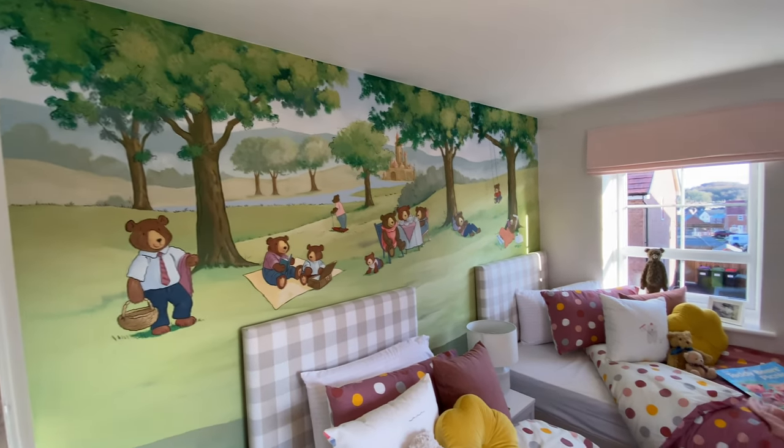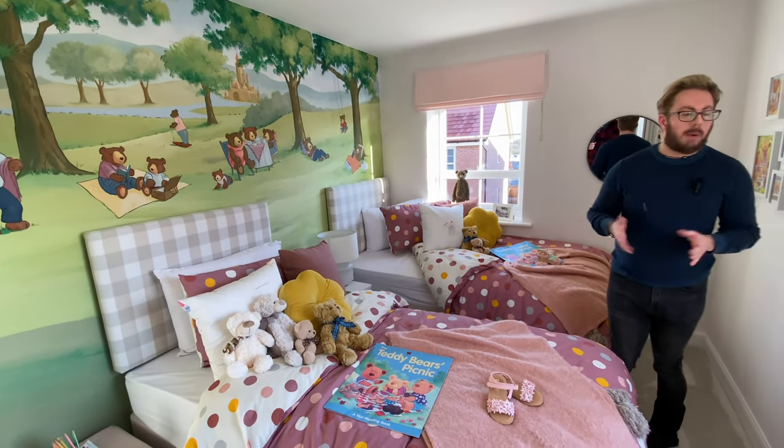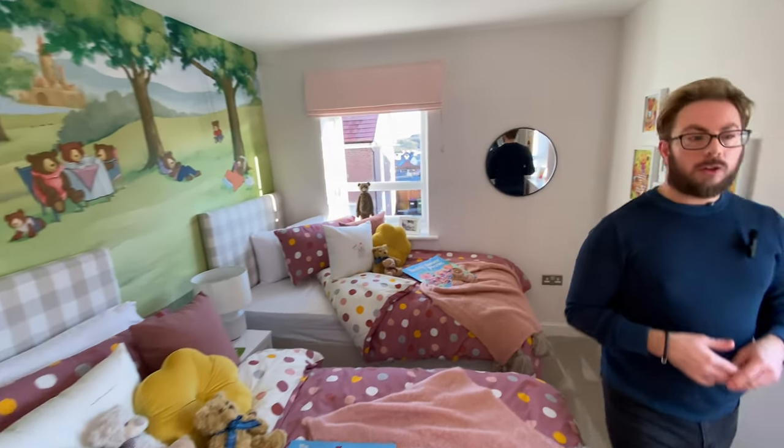Yeah, so they've done this as a twin bedroom, but you could easily get a double bed, king-size bed, I would imagine, in here as well. So it is a good-size bedroom. Yeah. There's even space for more built-in wardrobes.